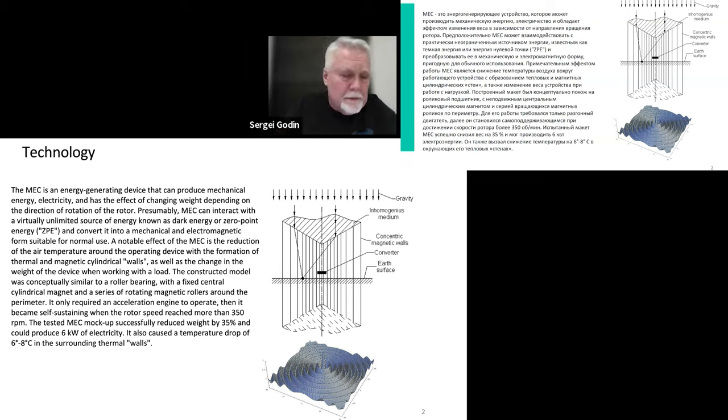The rotor began to self-accelerate, and it had to be slowed down by connecting an increasingly heavy load to the generator. At maximum load, at around 6 kilowatts, it lost approximately 35% of the platform's total weight. Compared to the weight of the magnetic system, that essentially equals the weight of the rollers, somewhere around 120 to 130 kilograms. Essentially, during the machine's operation, the rollers became weightless, you could say.